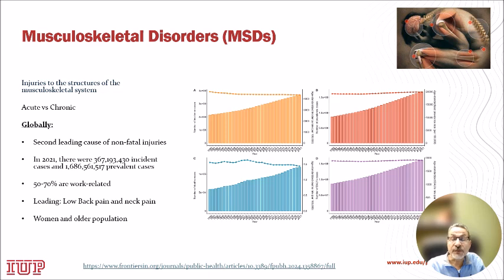50 to 70% of those incidents are work-related, and they are led by low back pain and neck pain. Women suffer more due to the differences in muscle fiber composition between men and women, and the older population is more susceptible to musculoskeletal disorders because muscle strength decreases with age.